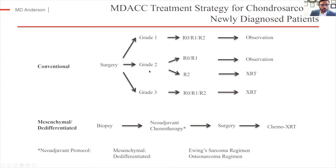months. With the grade 2 chondrosarcomas, for right now, we primarily consider extent of resection. Ultimately, I think as Paul indicated, molecular markers will play a role in this decision-making, but for the R0, R1 resected tumors we observe, for the R2 ones, we offer radiation therapy. For the grade 3 chondrosarcomas, regardless of extent of resection, we're offering them radiation therapy because of the relatively poor prognosis. And the mesenchymal and dedifferentiated chondrosarcomas, essentially neoadjuvant chemo, surgery followed by chemoradiation therapy.